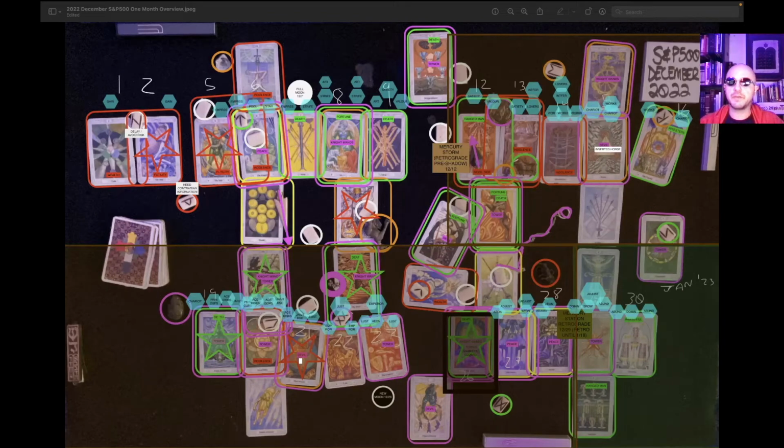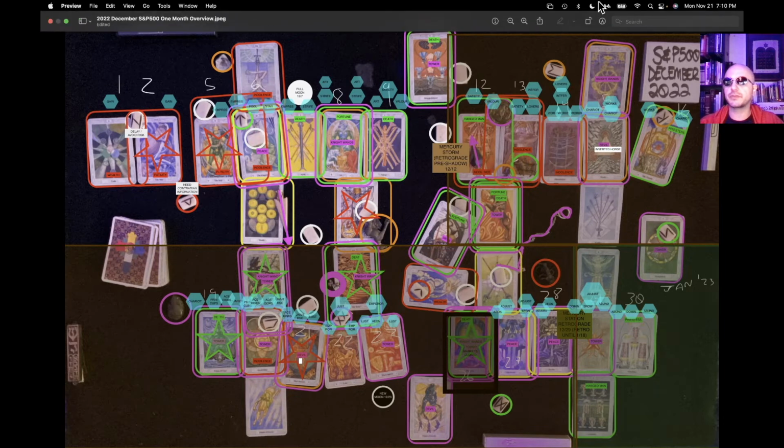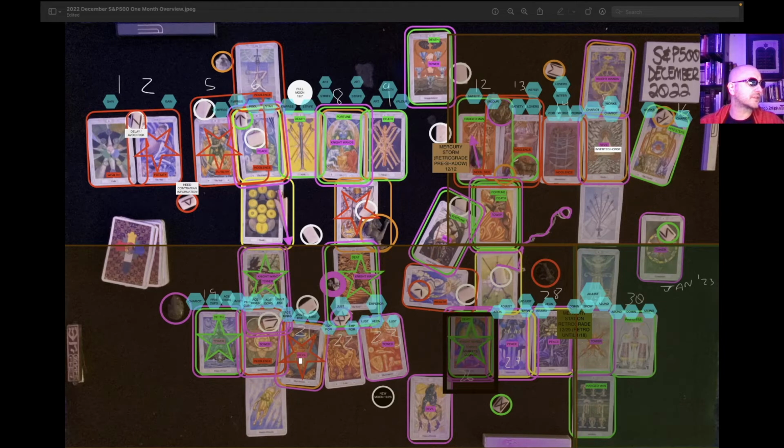This is the S&P 500 one-month overview reading for the month of December 2022. It's currently November 21st, 2022, 7:10 p.m. Eastern Time. Current price of SPY is $394.59.